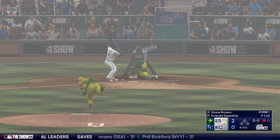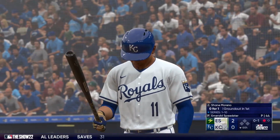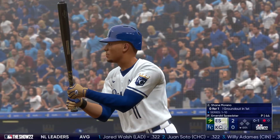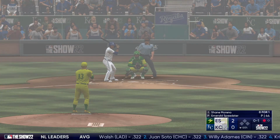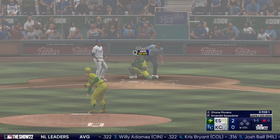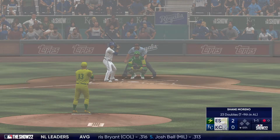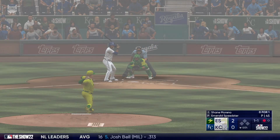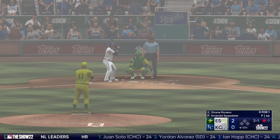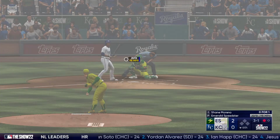Next to hit, Shane Moreno. In there for strike 1. He's pitching well, but not throwing a ton of first pitch strikes. Usually doesn't work out for success, but you can never predict baseball. And he deals. Not close with that one. 1-1. A wind in the pitch. That misses the zone, and it's 2-1. Good eye in that spot.